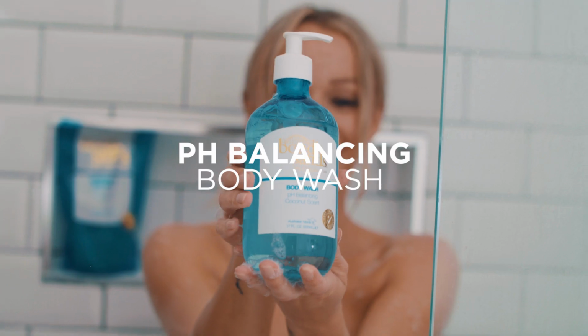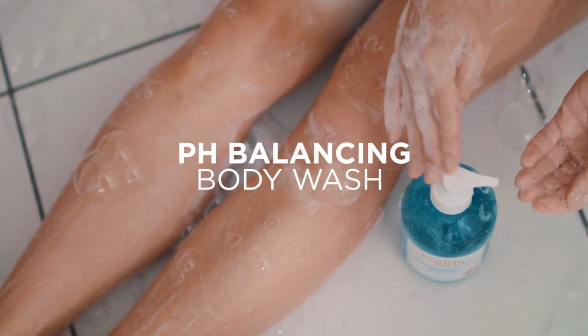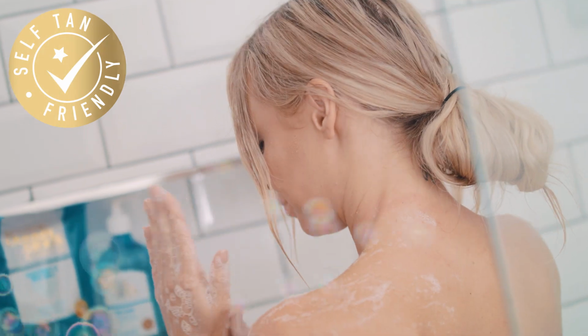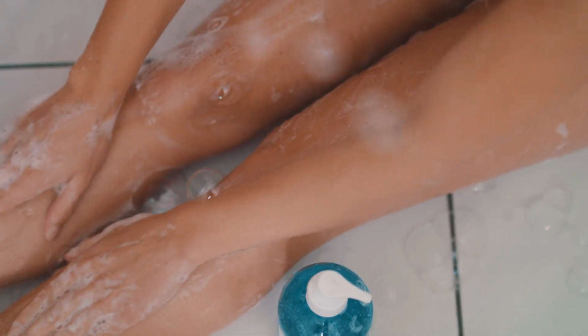So after you have washed your tan off, I recommend using our body wash. I don't know about you, sometimes I might jump in the shower after I've tanned and I'm trying to maintain it for as long as possible, but I'll find that some of the soaps or body washes that I use actually strip away my tan a lot faster than normal. Our body wash has been carefully formulated to be self-tan friendly. This pH balance formula will gently cleanse your skin without stripping away your tan.